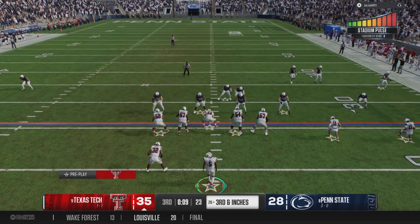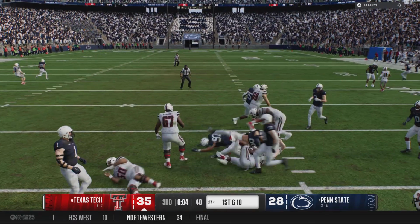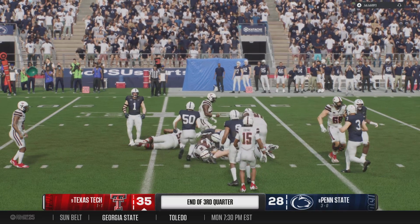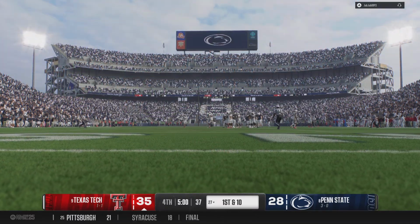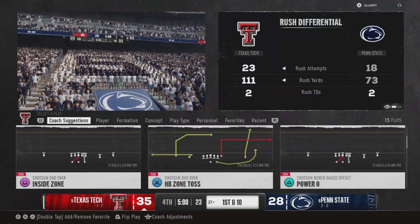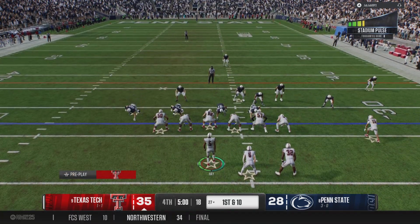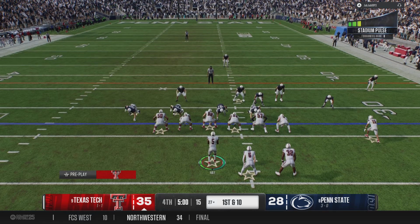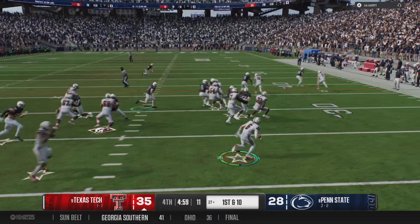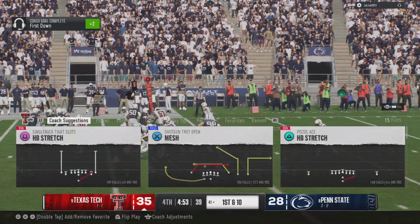As they get set to snap it, just about to reach the end of the quarter. They'll go with a direct snap, and they'll move the chains with the first down, but that might be it for the third quarter. And the Red Raiders come to the line with a new set of downs. Trying to get the corner. And he's brought down after a nice gain.